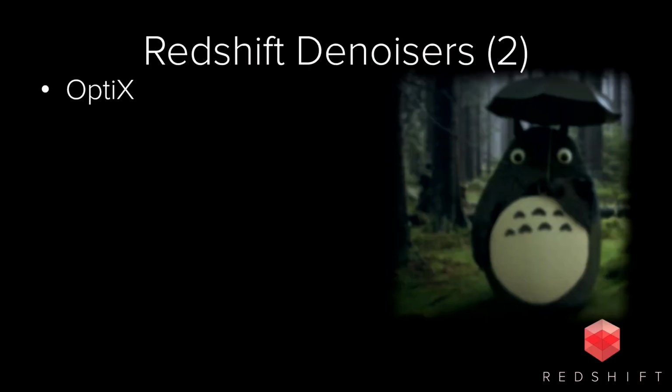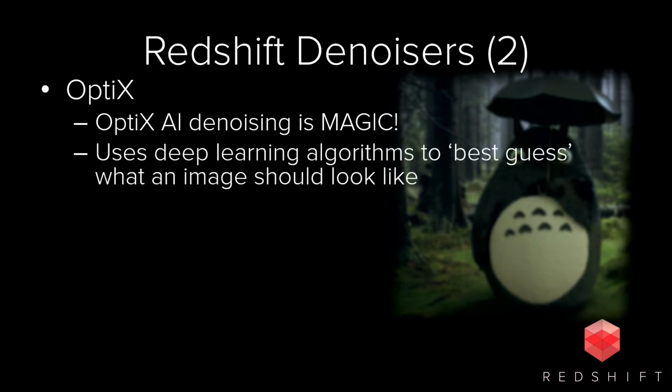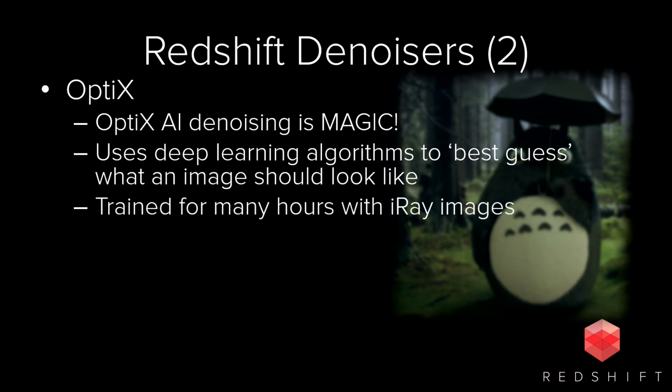The second denoiser that we integrated with is Optix. Now, the Optix AI denoiser by NVIDIA is magic. And what do I mean by that? Well, they don't do the kind of filtering algorithms that Altus does. Instead, they use AI and deep learning to best guess what an image should look like. So when NVIDIA told us to test this, they told us that basically it's been trained for many, many hours with really, really high quality Iray renders.